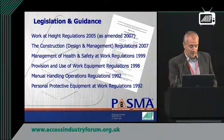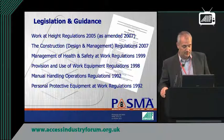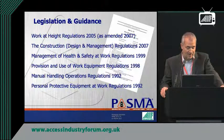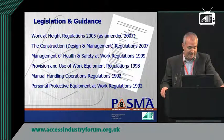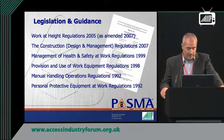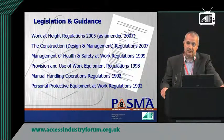Like any other work at height equipment, the process of using mobile towers in the workplace is subject to legislation through regulations, and in particular the Work at Height Regulations 2005 places particular requirements for all work at height activities. But there are other regulations that need to be considered in the process. As a client, you need to make sure that mobile tower activities are carried out appropriately and with regard to the relevant parts of the relevant regulations.